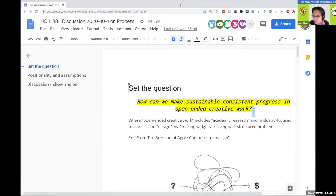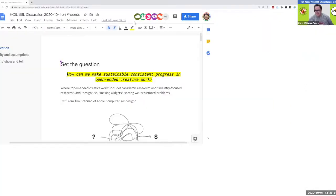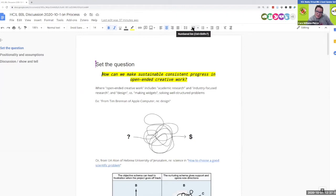Caro, you want to introduce yourself? Sure. Hi, everyone. I'm Caro Williams-Pierce. This is my second year at the iSchool. I have not studied this, so I have just stumbled throughout my entire career so far, trying to figure out how to be an organized, successful designer. Yeah, and I'm planning on learning from Joel today too, just FYI.